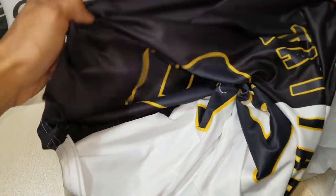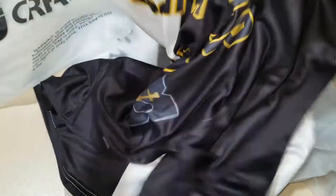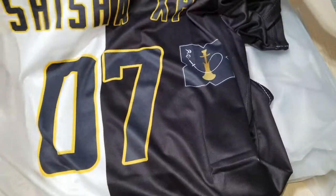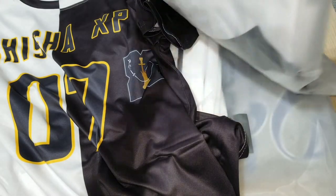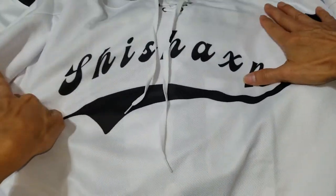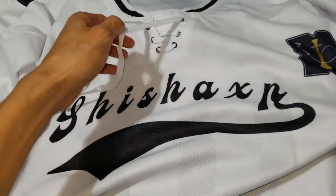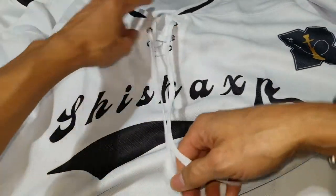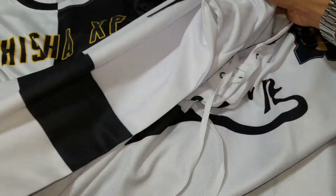These are the extra samples, in size medium. So this is a t-shirt. This is a nice Ziploc bag. This one is the size small. This is the long sleeve jersey.